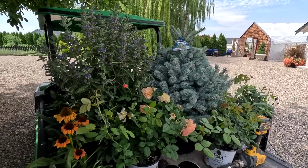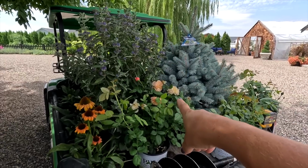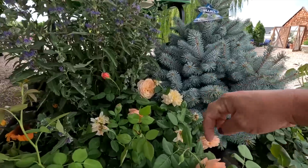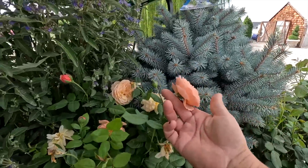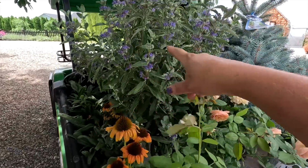They're so pretty. We've got an evergreen, a blue spruce, a caryopteris, a brand new rose coming out next year, and an echinacea. And I think it's a gorgeous mix if you go from this light apricot orange all the way to the more saturated darker orange with the blues.